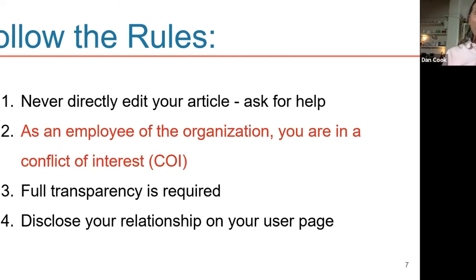Especially for those of us who are considered to be in a conflict of interest situation, you have to understand that you never directly edit your article. In other words, do not go in, call up the article, go into the HTML and start to type things in. You might get away with it for a while, but eventually someone is going to challenge your right to do that. So number 1, we want your takeaway today to be, don't directly edit that article. Take a step back and learn how to do it ethically.